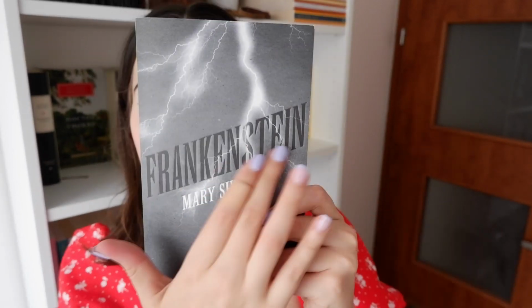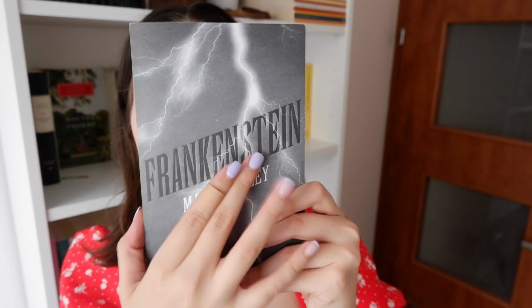But I really like this edition. I really like this grey with this green. I'm not sure if you can see, but the Frankenstein part is kind of textured. It's really pretty. And lastly, from bookshelf number 3, we have I Captured the Castle by Dodie Smith.